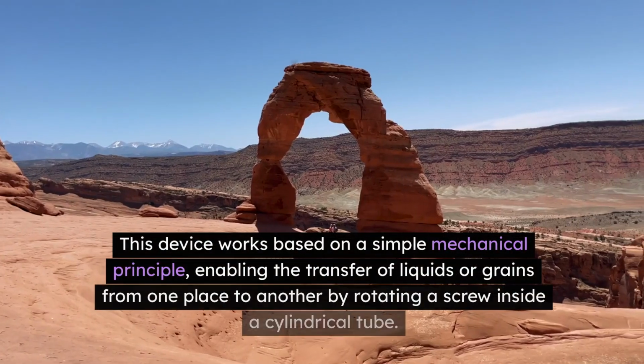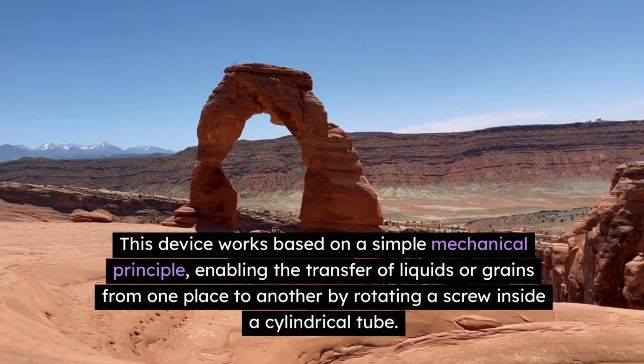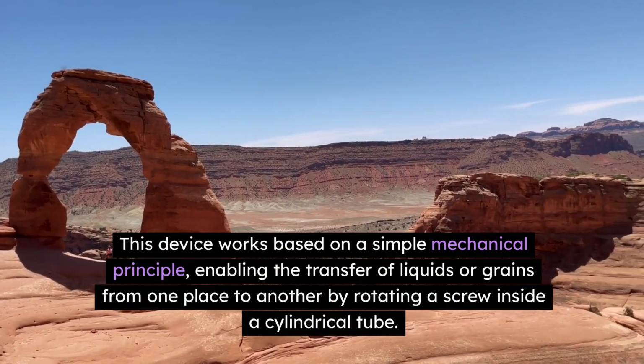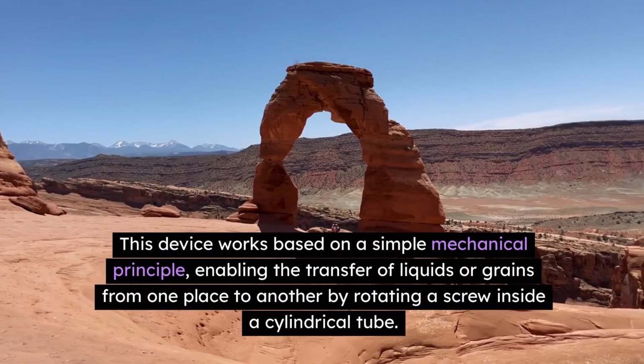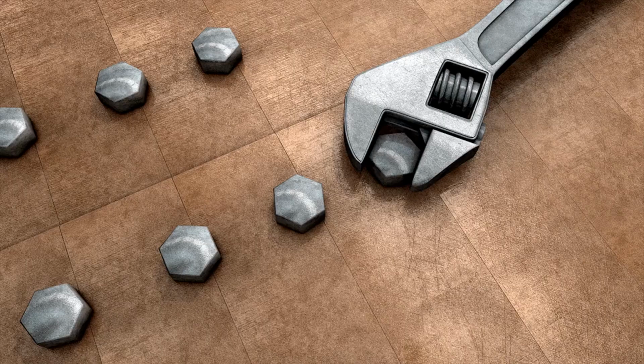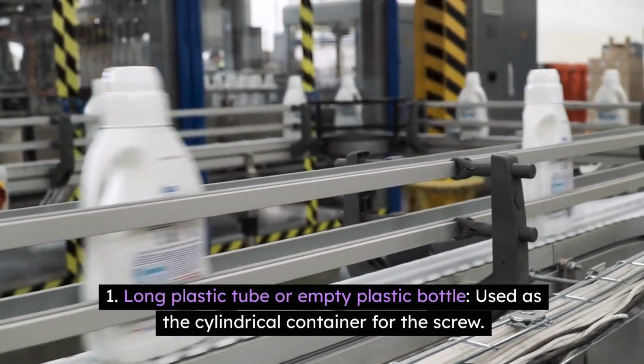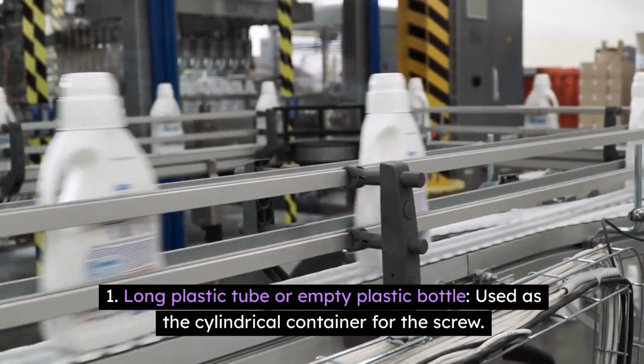This device works based on a simple mechanical principle, enabling the transfer of liquids or grains from one place to another by rotating a screw inside a cylindrical tube. Materials needed. 1. Long plastic tube or empty plastic bottle, used as the cylindrical container for the screw.